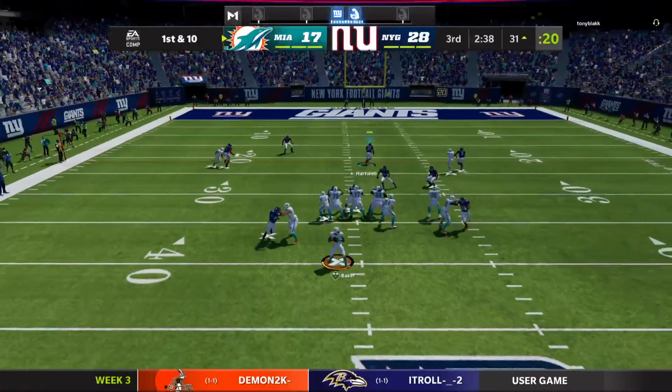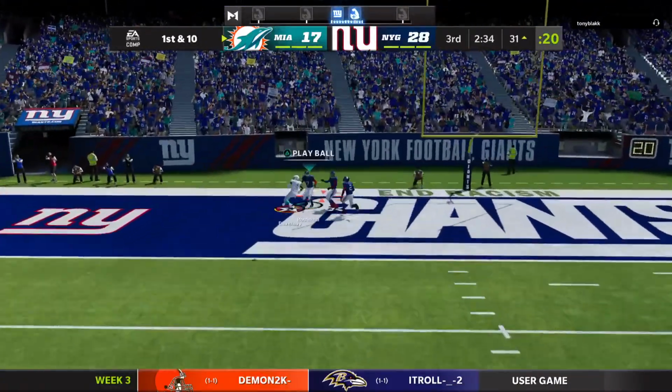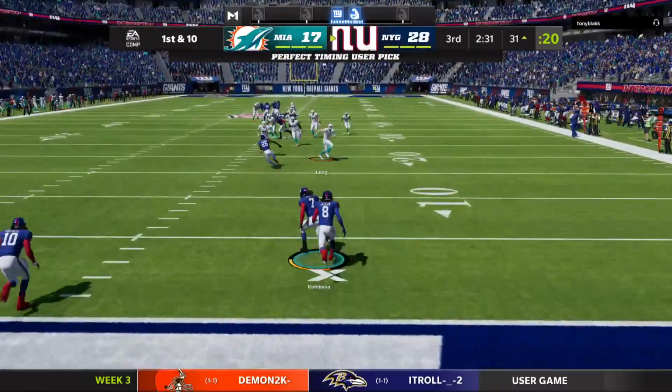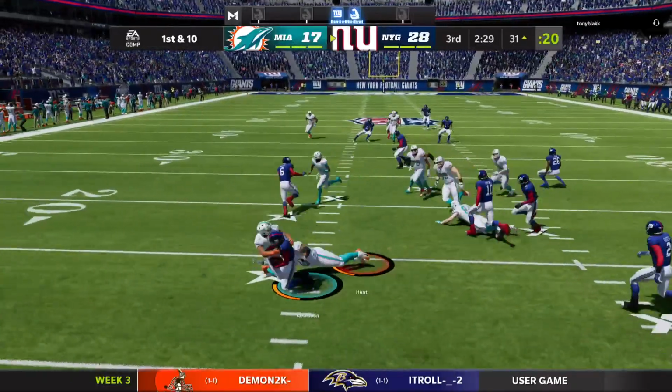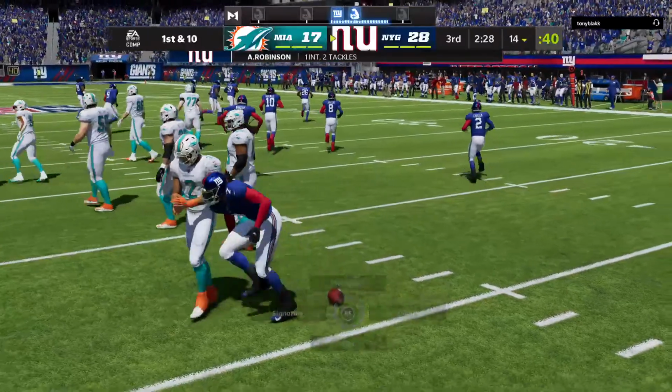Here's a play fake as they set up to throw. He lets this one fly toward the back of the end zone. And this is going to be intercepted. Picked off by Aaron Robinson. And the Giants will take over here at their own 14-yard line.